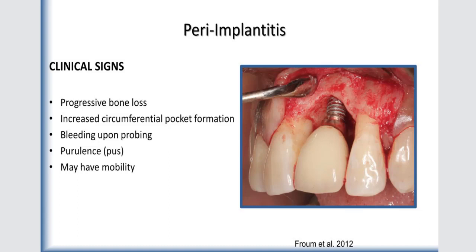You could obviously see this is progressive bone loss. Usually the pocket will grow around the tooth. You're going to see it go everywhere, all the way around the circumference of the tooth. There will be bleeding on probing. There usually will be pus or some sort of exudate coming from the area, and it may or may not have mobility. Many times an implant can be integrated and still have peri-implantitis.